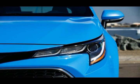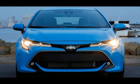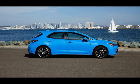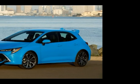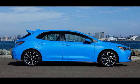Taupe cloth and leather sport bolstered seats can be had on the XSE model, and give the Corolla hatch an undoubtedly unique look over its competitors. A standard leather steering wheel and shift knob on both of the two trim levels are also a nice addition, even if they do feel a bit cheap to the touch. A tablet-style 8-inch touchscreen comes standard, and is another attractive addition to the already well-styled cabin.